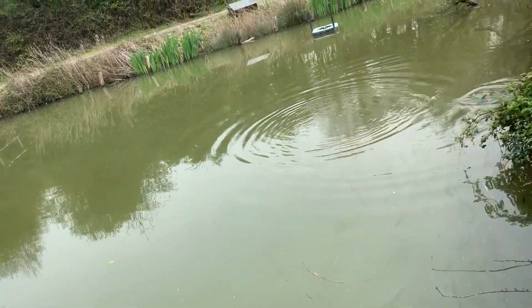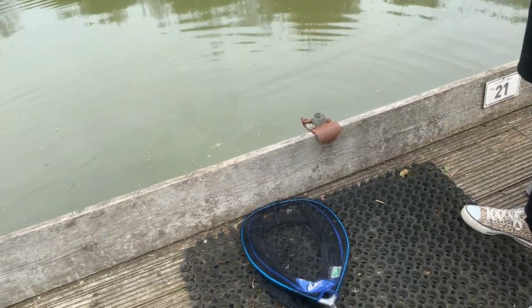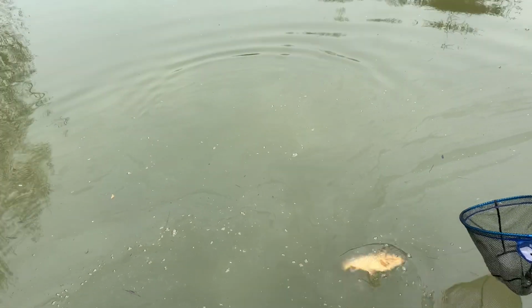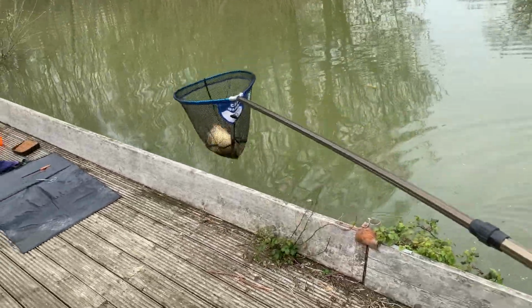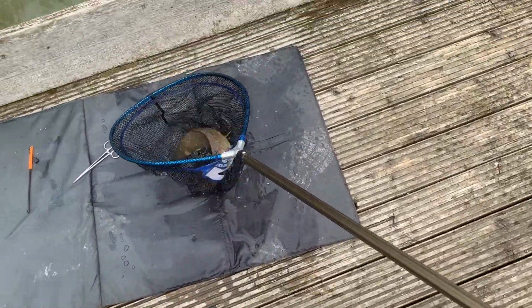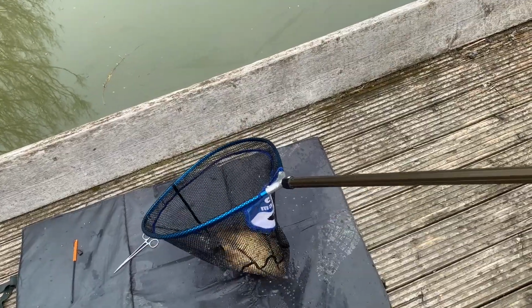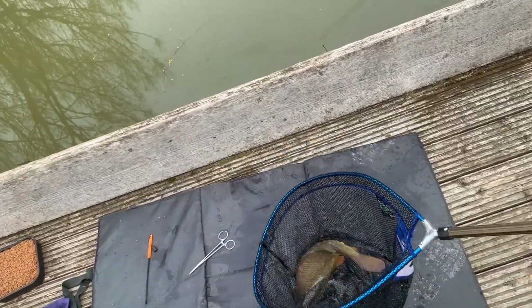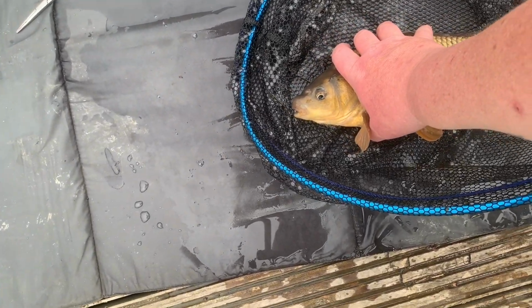Let's go and see what the wife's got. Sorry, I can't seem to get it in. There we go. It's in the net. But you're not going to start catching more than me. It's a nice fish. Calm him down a bit. We'll get him unhooked, get a picture of him, put him back.